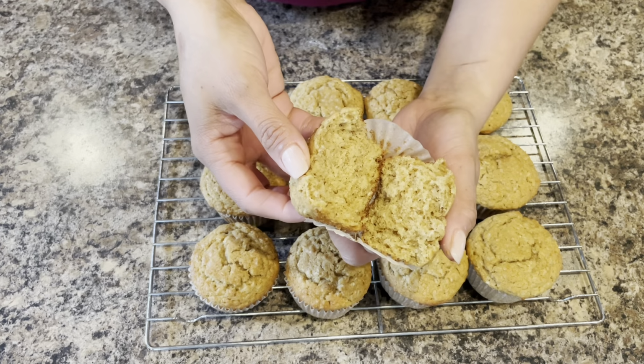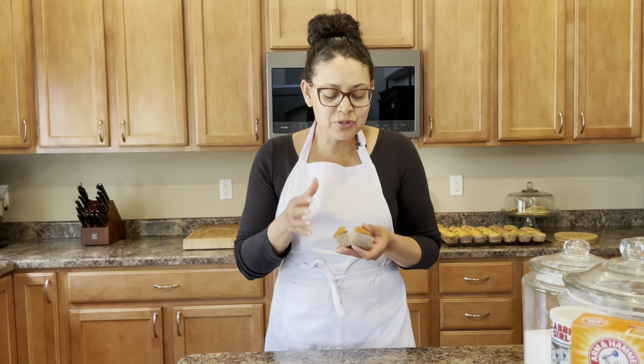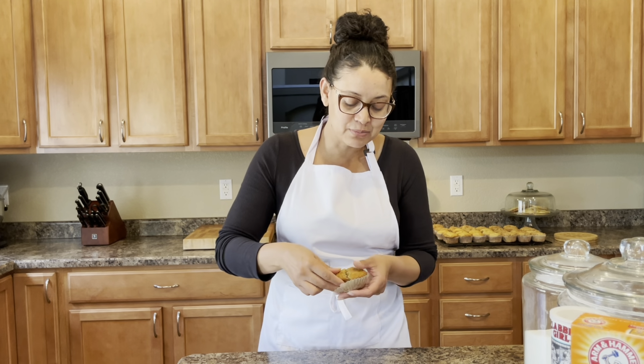pillowy soft in the middle. I'm gonna go ahead and give this muffin a try. You can really smell all that cinnamon flavor in there, and I like using the dark brown sugar because oatmeal is one of those ingredients that can be a bit on the bland side. So adding in that cinnamon and that dark brown sugar really helps to enhance the flavors of these muffins.